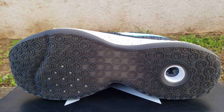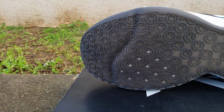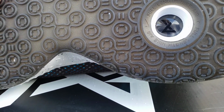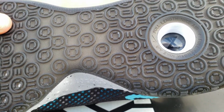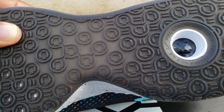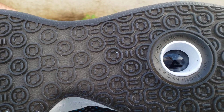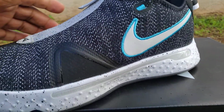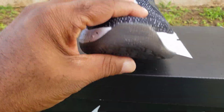As you can see underneath the bottom, you got that smoky gray translucent looking bottom. As you can see, you got the Nike lifeline. They got that Zoom. I think that's Zoom technology underneath. Yeah, full length Nike. No, my bad. Full length Nike Air. Went back. They go back and forth between Zoom, Air, and all that other stuff. Y'all know how they go.